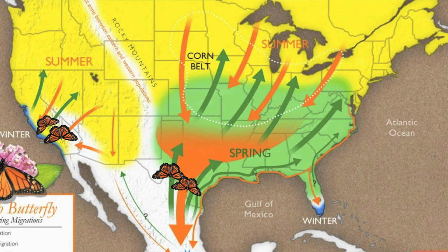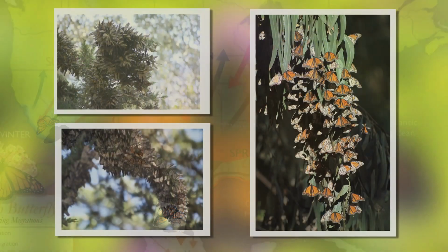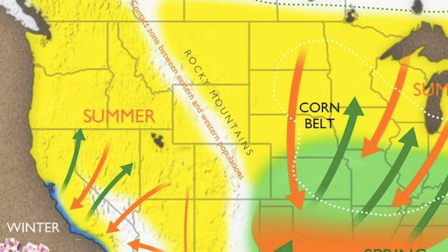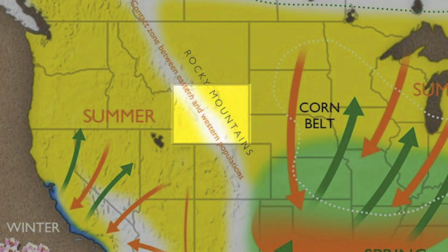They arrive in Mexico in the Oyamel Mountains around the same time every year in masses, in millions of monarch masses. And scientists are just amazed how they do this. It's still a mystery. Colorado is not a hotbed for monarch butterflies. We sort of fall between their 2 flyways.